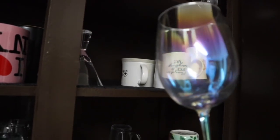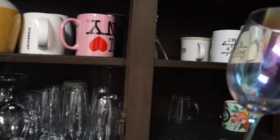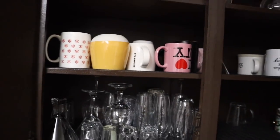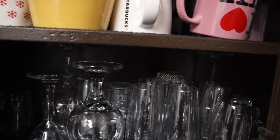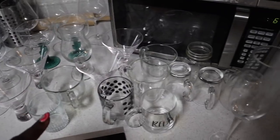Who remembers these? I bought these when I moved to my last place. It came in a 4-pack, but I only got one left, so that's gotta go. Basically, everything that doesn't have a match or that I just don't want anymore, I'm gonna get rid of.